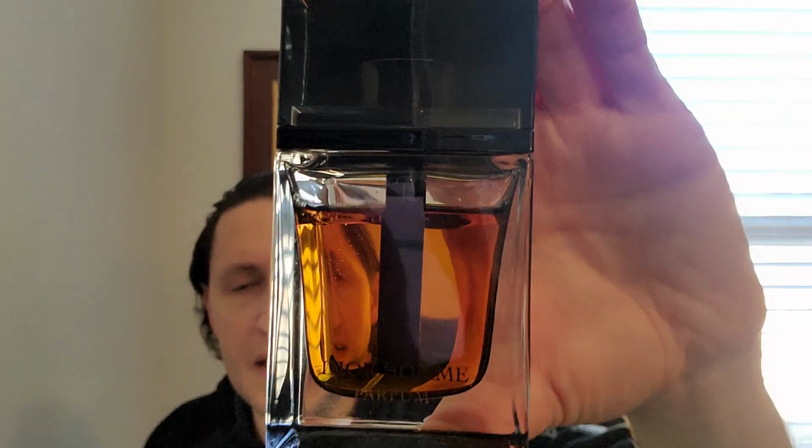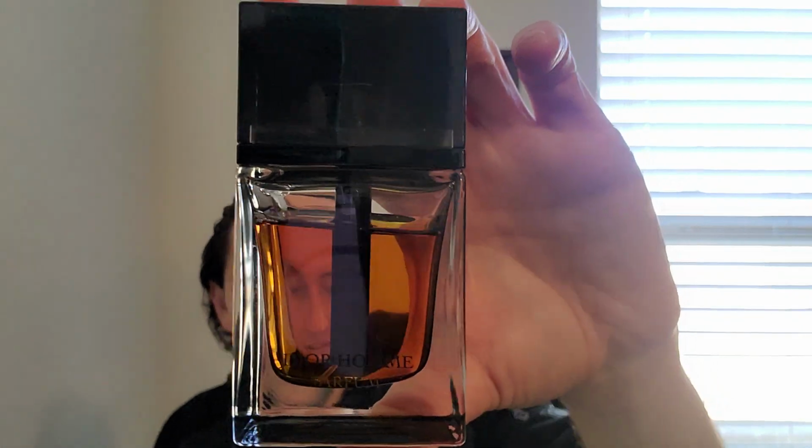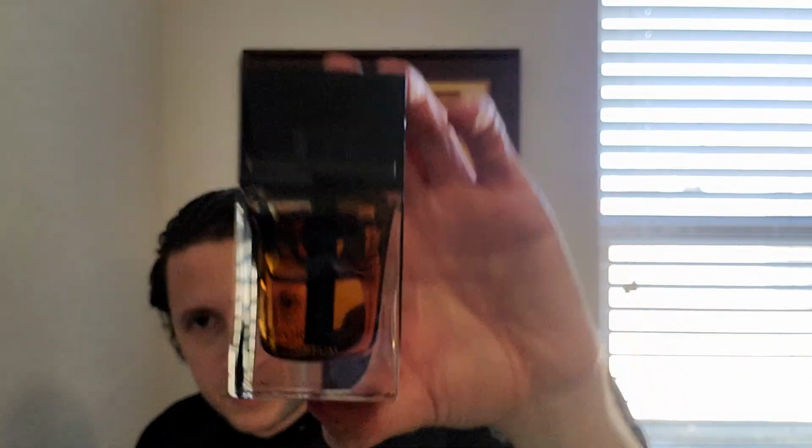And then we're going to go on to Dior Homme Parfum, which was released in 2014. This is a 75 ml that's discontinued. Now they make them in 100 ml only. And again, one of Francois Demachy's best.